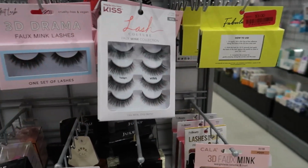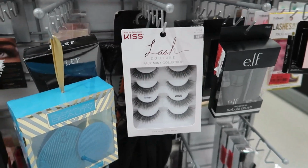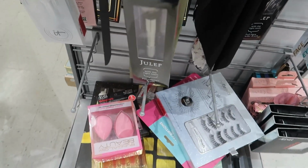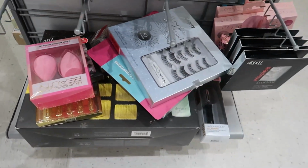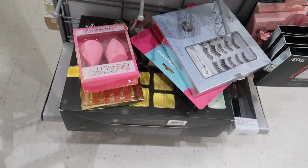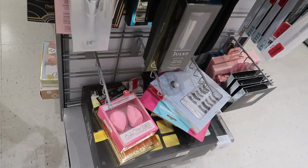And let's see what else we have here. We do have a little bit of Elf, a little bit of Julep, and then down here, what do I spy? I spy a big hair Drybar set. So could that be on clearance? We have to check it out. I know it goes for $99, so I need to remove all that stuff and see what the deal is.